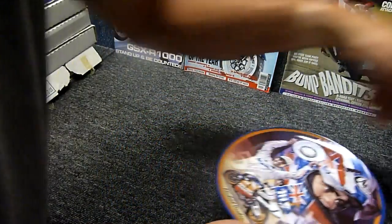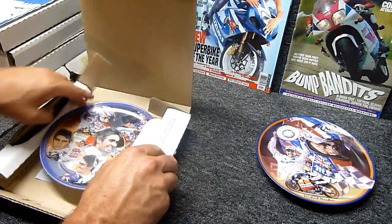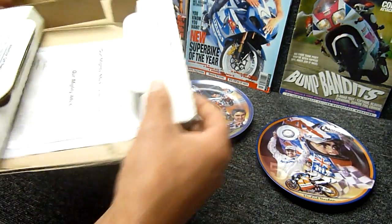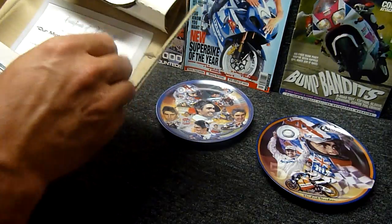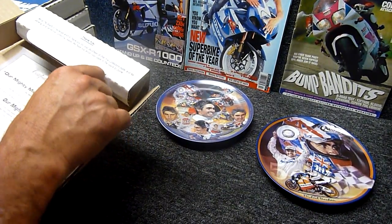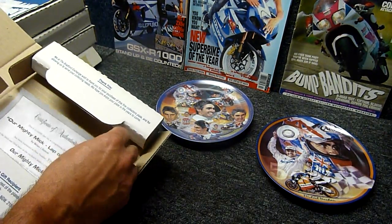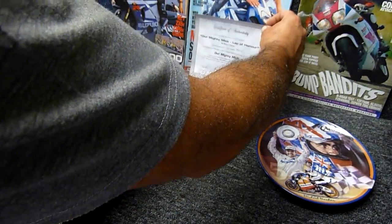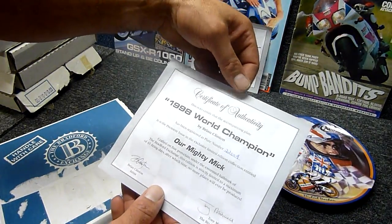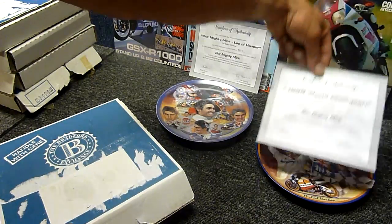Pretty lucky to come by these plates for you guys today. Let's have a look at them all. That's the second one. This is number 870A and it's titled Our Mighty Mick Lap of Honour. Alright. Lap of Honour. Here we have a Lap of Honour and this one is World Champion. And Lap of Honour.